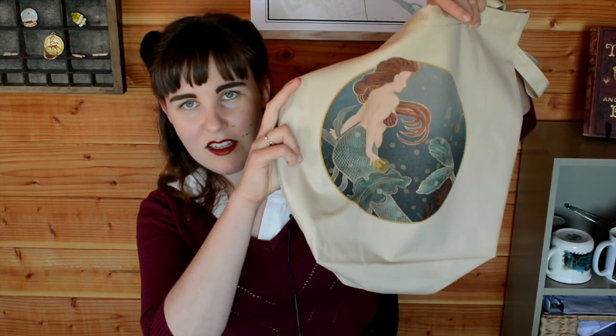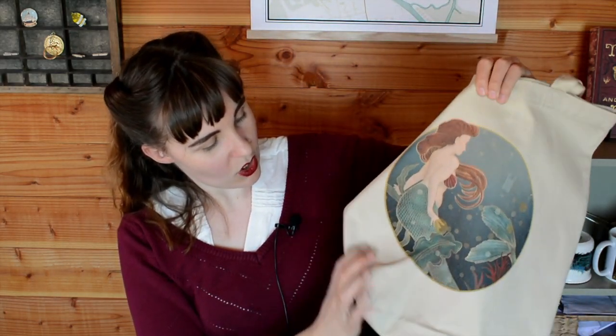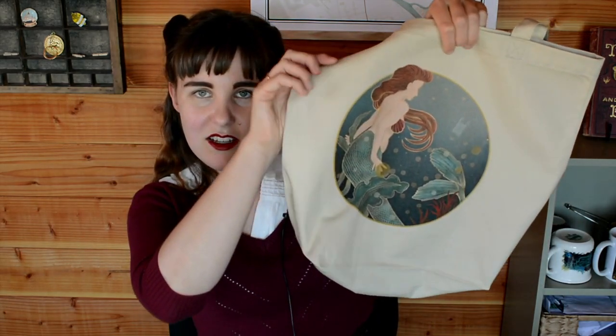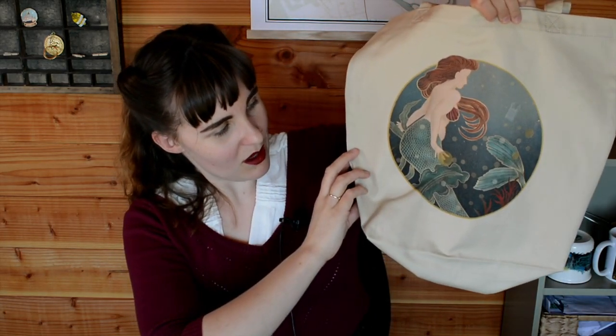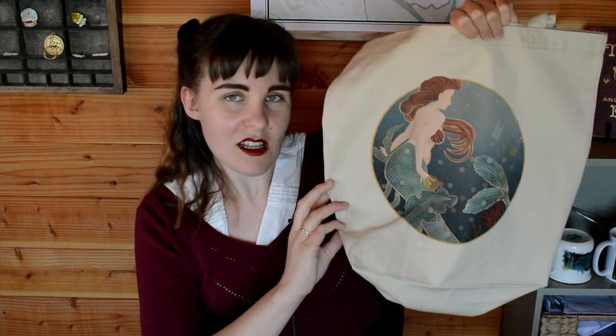Aside from that, I've got some new t-shirt designs as well as some tote bags. So this is my Mermaid Tote Bag, which is an organic cotton tote, and it's got a mermaid on it, and the mermaid is spotting a plastic bag off in the distance. So it's a bag with a little bit of a message to it, and it's obviously not a single-use plastic bag, so that's got to be good.